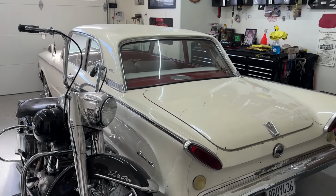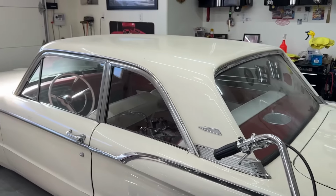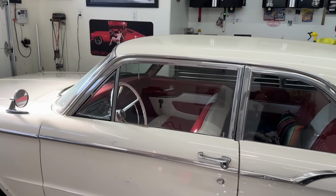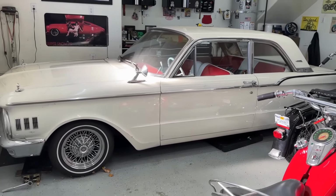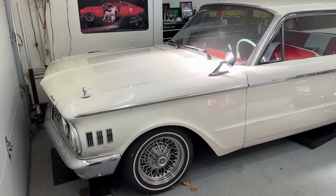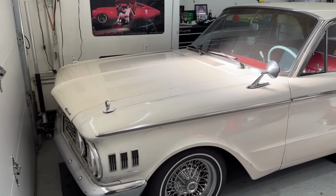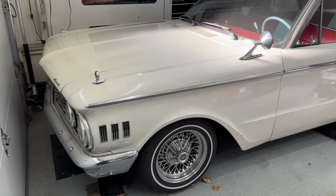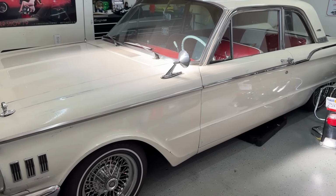Was this your wife's dream car? She just liked it because my wife is short and this car fits her. If she got an Impala or something, it'd be way too big for her. This is smaller than an Impala. Impalas are longer. So it fits her perfect. It's a good car for her, and she likes the body line. She always liked the cat eye tail lights.